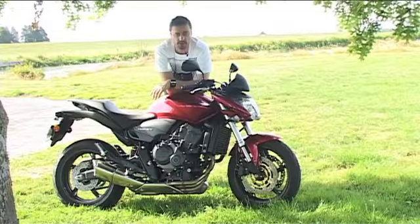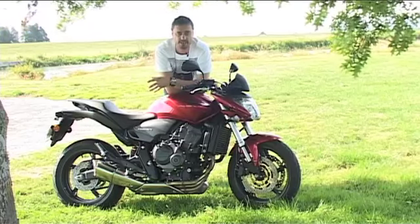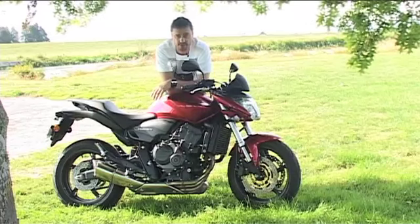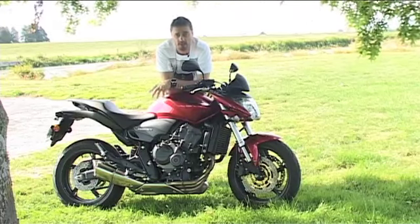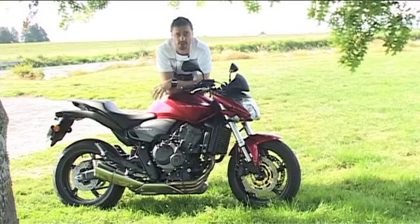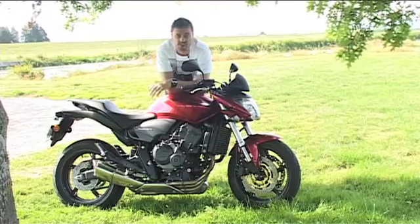Like most naked sports bikes, the Hornet is in fact an unfair version of one of their super sport machines. This in fact is an unfair version of the CBR 600RR, albeit in a slightly different state of tune and with a few other different components from the super sport machine. So let's have a look at what's different.